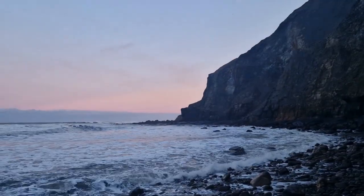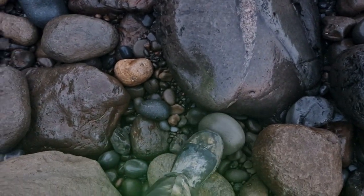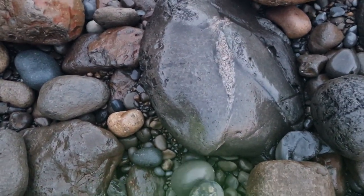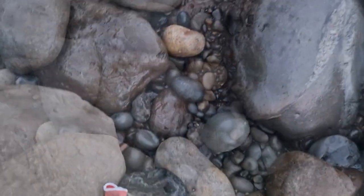Right. Oh, it's a lovely night. So, just come round to Stinky Hole. And we've got a cannonball. It's indeed a cannonball, but will there be anything in it? Could be a nice Eleganticerus. Or it could be empty. Probably will be empty. Usually they are. Right, here goes.